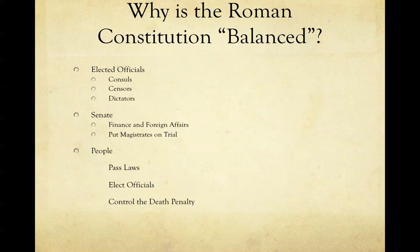So elected officials. Why are these guys balanced? They have extraordinary power, the power of kings, but only for a year. Typically they can veto one another if one or the other gets a little nuts. They cannot make law, but they can lead the military. They can conduct all the religious rituals that need to be done for the state. And they do act essentially as what we would call chief prosecutors for the state of Rome. The Roman Senate.